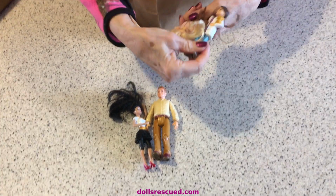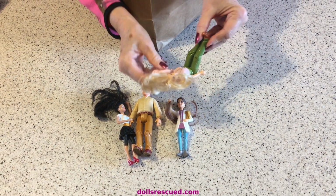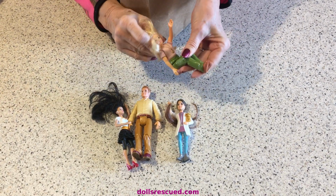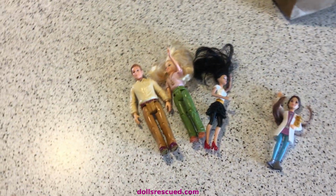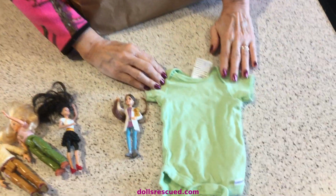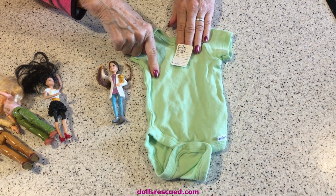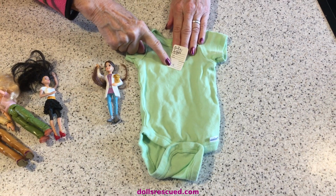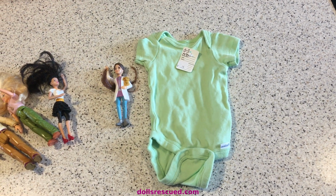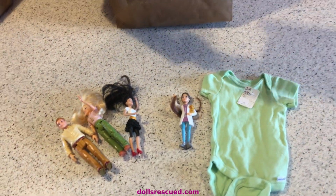But all of these, they have a free bin. Look at her. She is bendable, and look at all that articulation this little gal has. I think that's really cute. And then here's her little mate. They had these adorable little onesies. These will kind of fit my bitty babies, and I need some bitty baby clothes. This was 75 cents. 0 to 3 months also fits, believe it or not, my 28-inch Barbies.